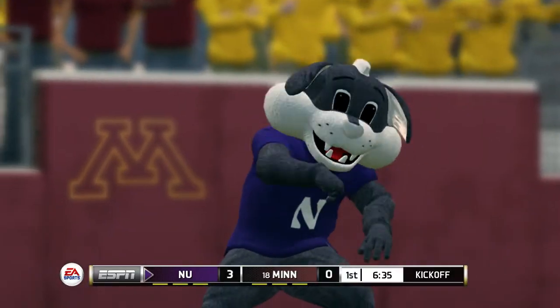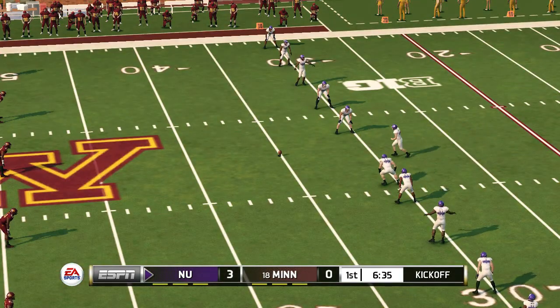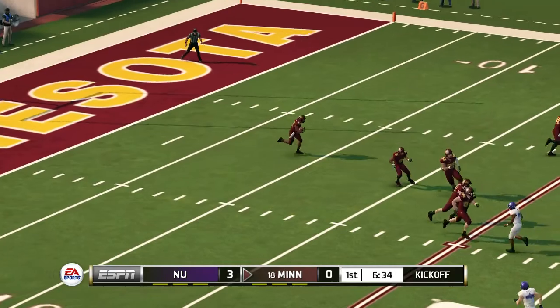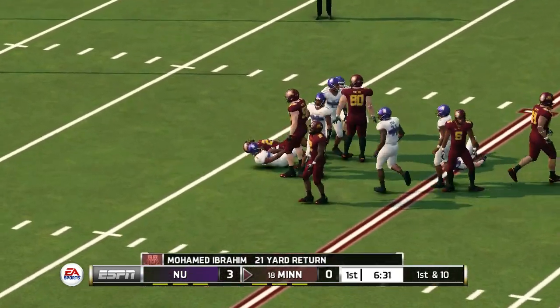And he's got to be happy about that kick. Oh, no question. This kid is just a solid kicker. 3-0, Northwestern sends it sailing downfield. They'll bring him down at the 19-yard line.